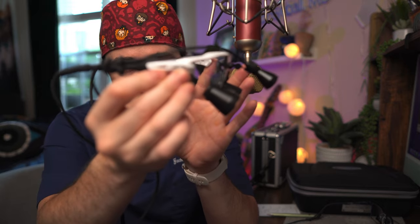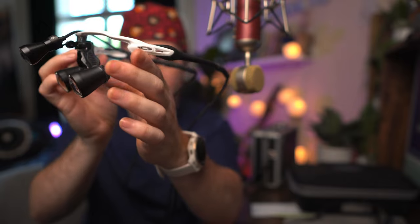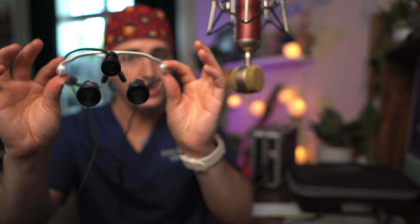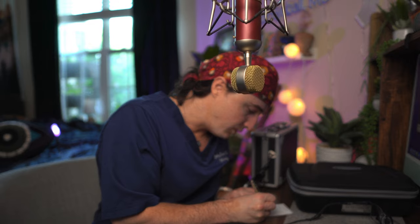I'm just going off the ones we have here, the ones that some of the people I've worked with have picked and that I have at hand. So these, again, comes down to preference. I would probably put this about on par with my Designs for Vision Loupes. It's a good looking kind of athletic frame if that's what you like. It's just not my preference. So I'm gonna give the Surgitel a 7.5 out of 10 for style.